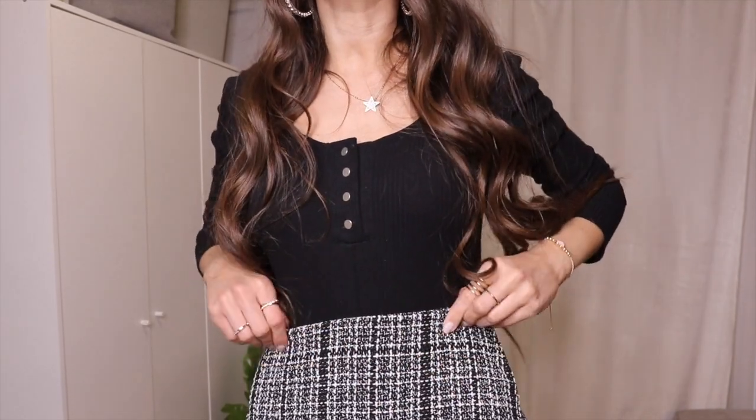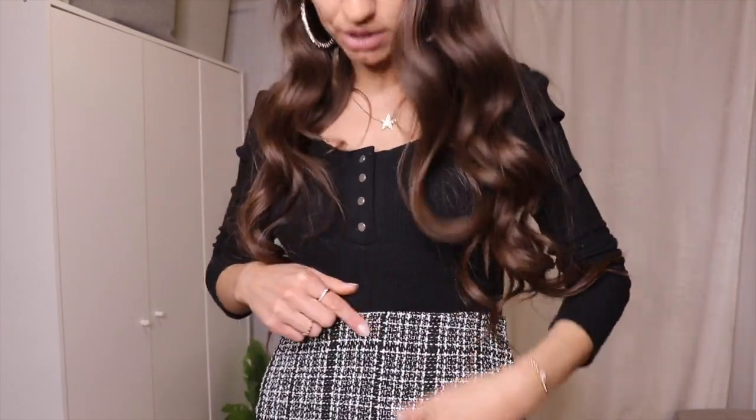If you were to just buy one piece that complements things that you already have in your closet, I would definitely go with this black and white skirt. It's really festive, a tweed material, and super soft. It is not double lined, but it's still really warm. Here is a close up so you can see how the material is.